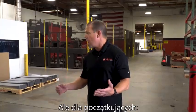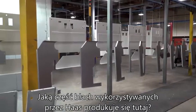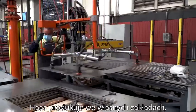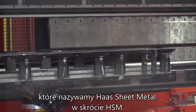But for starters, how much of the sheet metal that Haas uses is produced here? 30% of the sheet metal that Haas uses is produced in-house at what we call HSM, Haas Sheet Metal. Okay, let's take a walk.